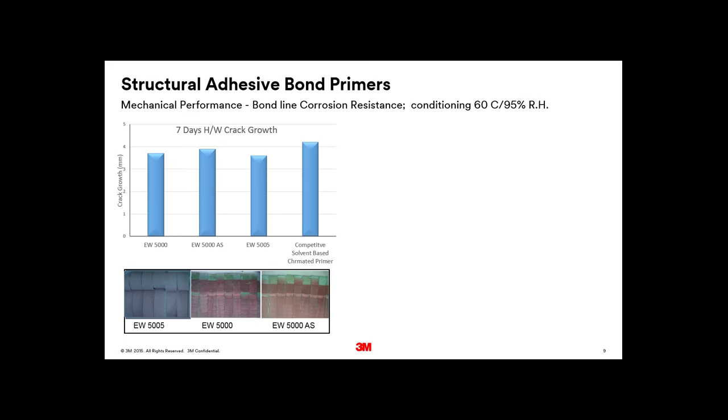So you can see here on this graph, the first column is a standard chromated product, and the two in the middle are new non-chromated water-based alternatives. And you can see that the crack growth is fairly comparable. The important thing to notice as well is not necessarily the headline value in terms of crack growth, but the failure mode. What you're looking for is a lack of delamination or interfacial failure between the primer and the substrate.